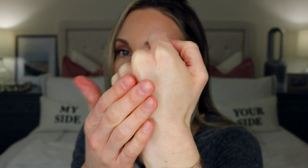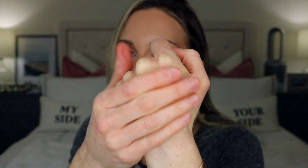This doesn't leave your skin tacky or sticky, but it just feels very smooth and hydrated. And this works really well in the mornings underneath sunscreen and makeup. This hasn't pilled with anything so far that I've used.